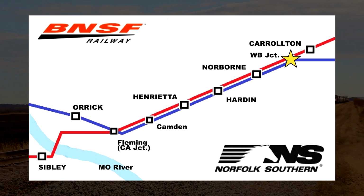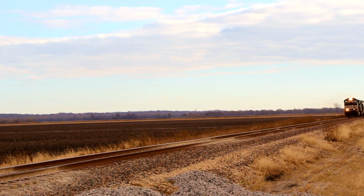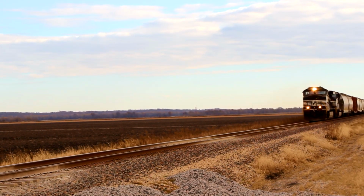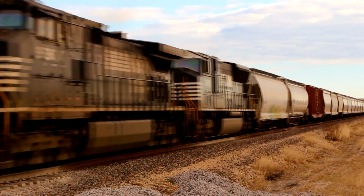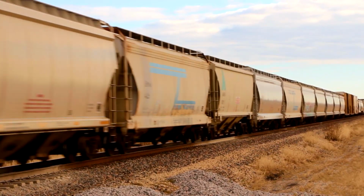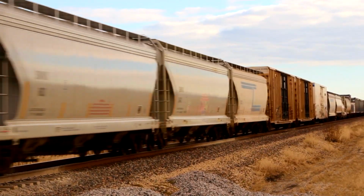Just east of Carolton, we find WB Junction. This is where Norfolk Southern's former Wabash, Kansas City district comes in and begins a trackage sharing agreement with BNSF for the next several miles west. This NS general merchandise freight heads by on its journey to Kansas City.